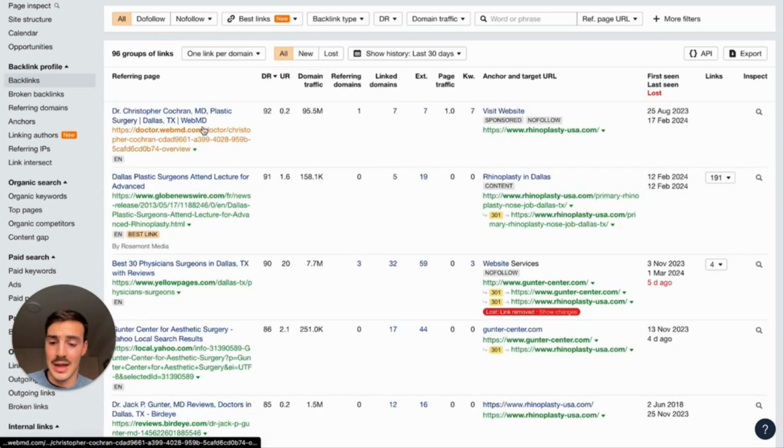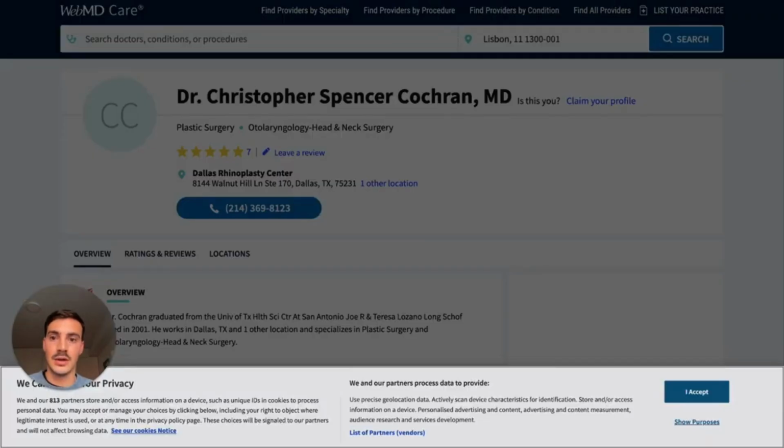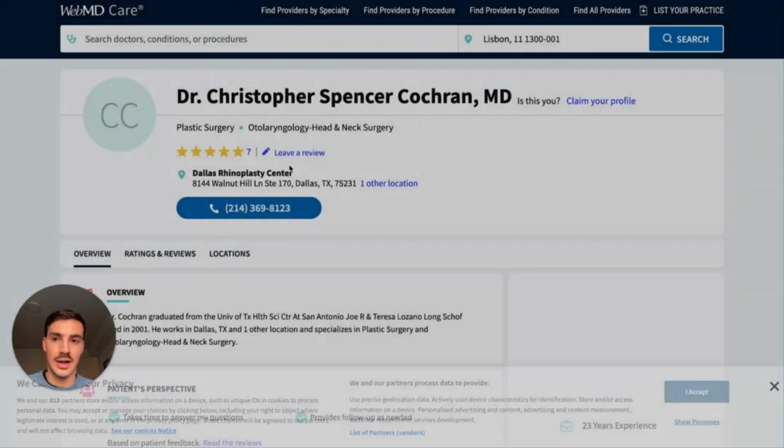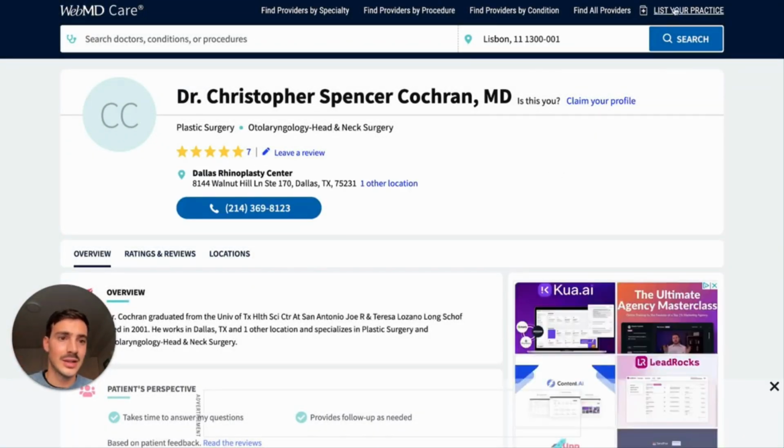For example, WebMD, amazing backlink, right? DR 92. It is nofollow, doesn't matter, because it is coming from an authority media place in the marketplace. So if I can, I'm going to see, okay, can I list my website here? This looks like a directory. Most likely I can. Okay, well, list your practice. Easy, right? I just replicated this backlink.